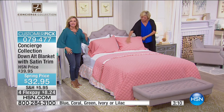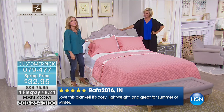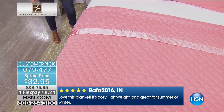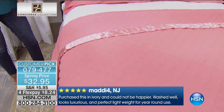This, to me, is an example of what we were talking about with repainting a room, repainting your bed. I mean, you think about maybe it's your guest room. Maybe it's just got something dark or dreary in there. This is beautiful. And all we have it on the bed with are the sheets. I know. The Greek key sheets. We have the white with the coral. This is a gorgeous bed.